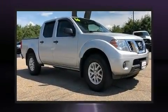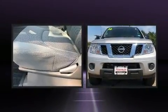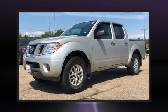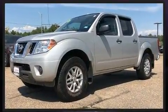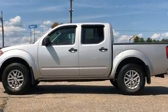Come test drive this 2016 Nissan Frontier. This four-door, five-passenger truck still has fewer than 30,000 miles. Smooth gear shifts are achieved thanks to the 4-liter six-cylinder engine. And for added security, dynamic stability control supplements the drivetrain.